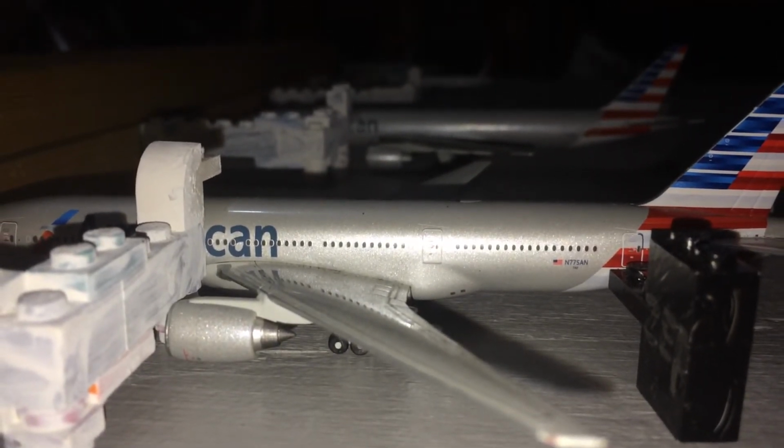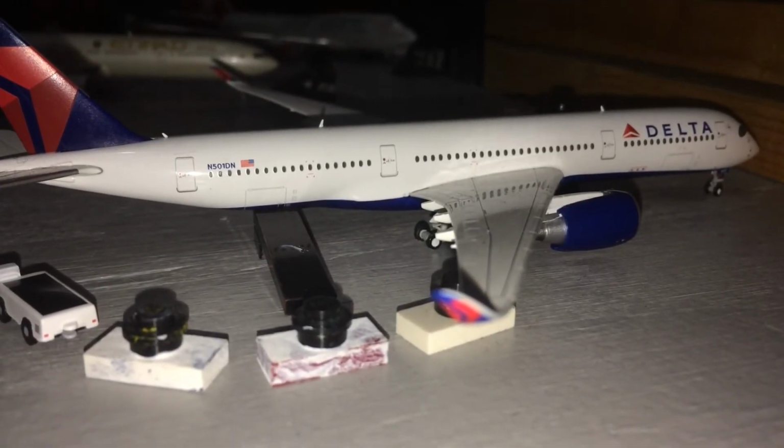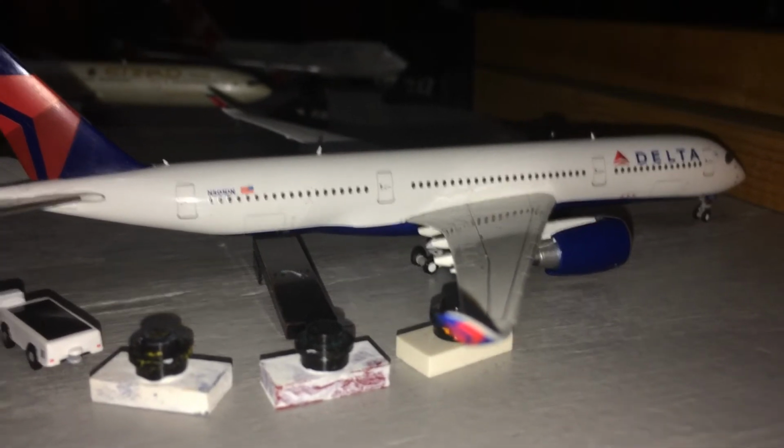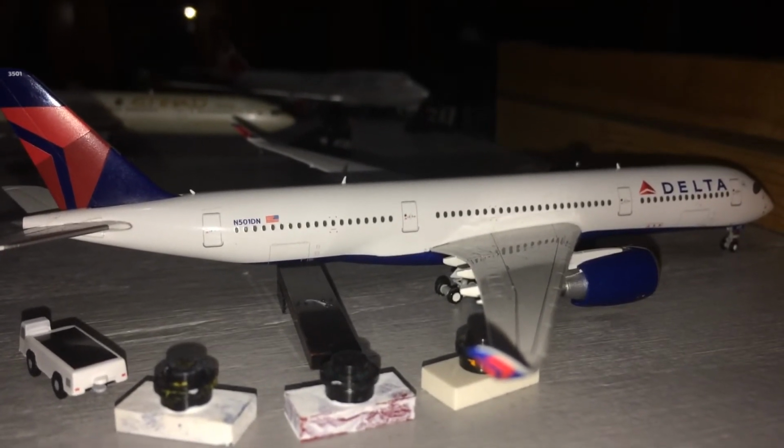Moving on to the international terminal. We're not actually going to start down here. We're going to start down here. Right here we have the Delta Airlines Airbus A350 XWB, or extra wide body. This aircraft is going to be making a flight out to Beijing Capital as well.